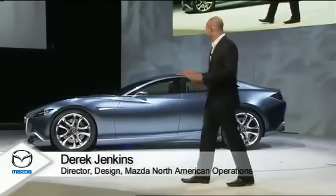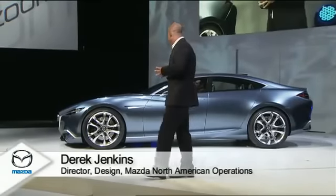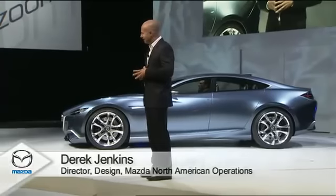Mazda Shinare concept. As a designer, I don't like to brag, but seriously, look at that thing. Really amazing, amazing car. We're all very, very proud of it. My name's Derek Jenkins. I'm the Director of Design for Mazda Americas. Really excited to be here today.